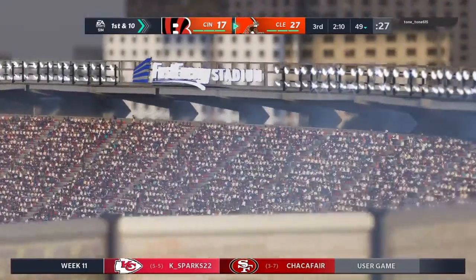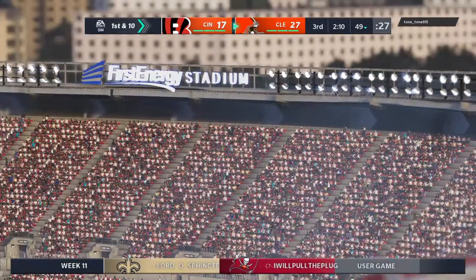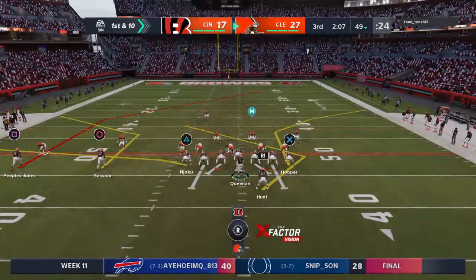And you know what they add up to, right? If you continue that pace and you continue to move it downfield, they add up into 6 points. That's exactly what you're looking for.